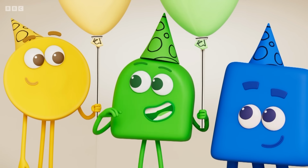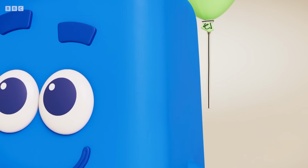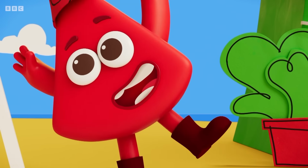And there's one more colour trick to show you outside.